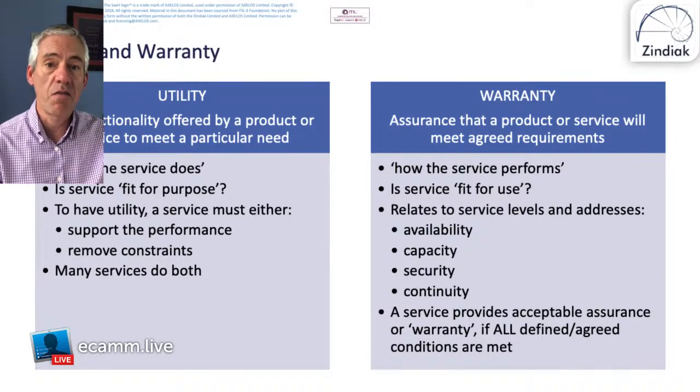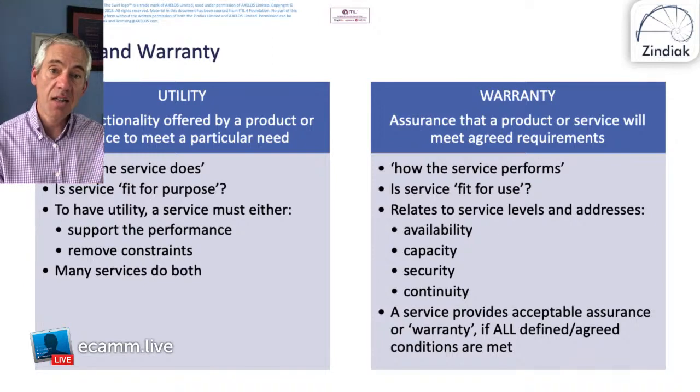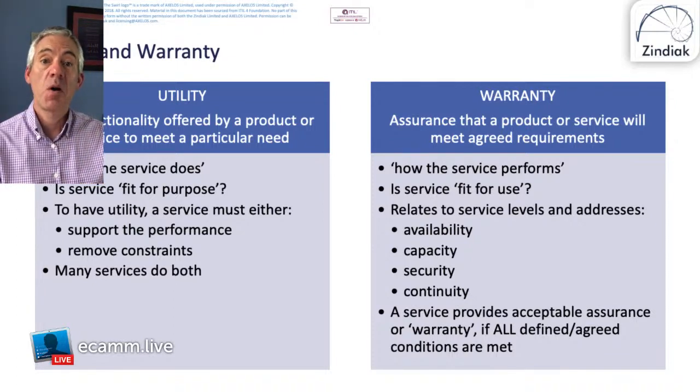Utility and warranty, this is taken straight out of version 3, it hasn't changed. Utility: the functionality offered by a product or service to meet a particular need. And warranty: the assurance that a product or service will meet the agreed requirements. So functionality, just because I'm looking at one, think of the functionality of a mobile phone. It can make calls, it can take photographs, it's maybe got two cameras, can it do videos, can it access the web, can it access 4G, 5G. Mine can't access 5G, I don't think any iPhones can yet. I think you need a Samsung if you want to do 5G.